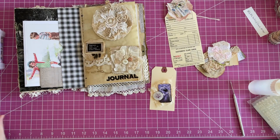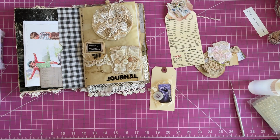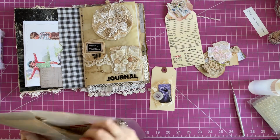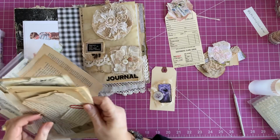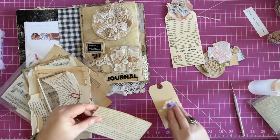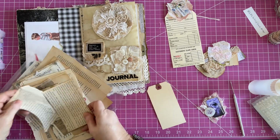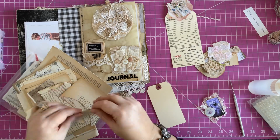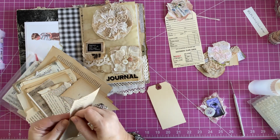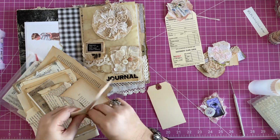So what I might do on this one is I might go ahead and do that. See if I have a book page available. I do. Let me see what I've got here. I don't know what this was from. Maybe I can just rip up something. I was making something apparently. All right. These are scraps.